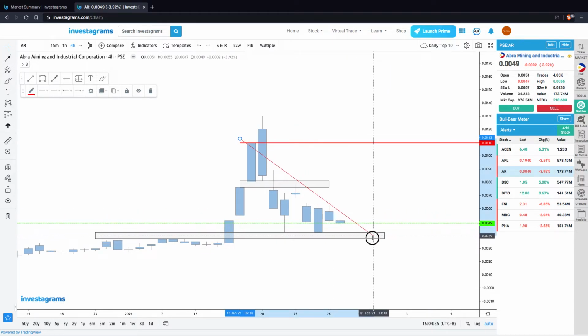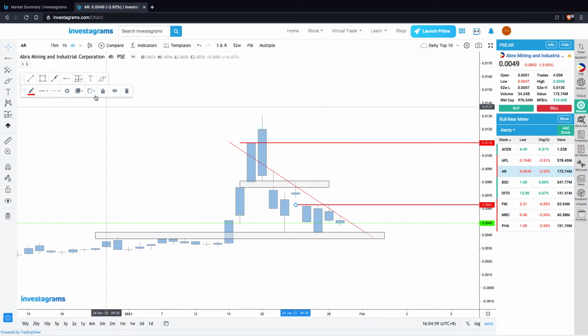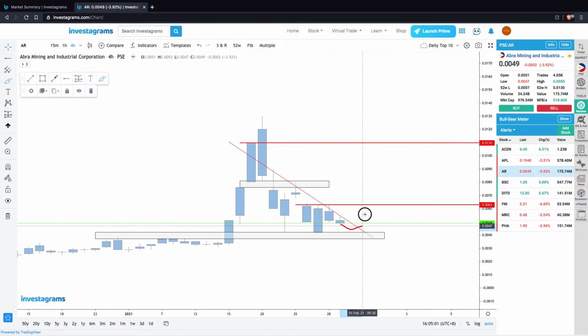Yeah, AR is still favoring that downtrend. If we connect more points, 1, 2, 3, 4 now, it's still respecting that, but the support is still there, still holding. So we shall see what happens to this one. At best, this is ranging within this price area right here. So maybe it's going to range within this zone right there.